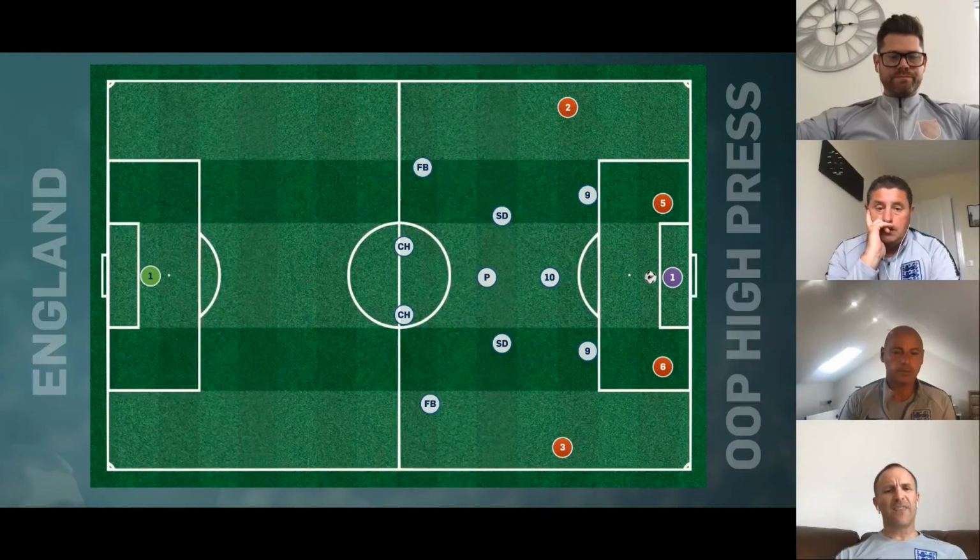So that gives you an idea about how we would deploy our players high up the pitch when the opposition have a goal kick. We call that our starting pressing position. We have two forwards, so we call them the nines. We have a number 10 that plays in the pocket. We have a side diamond and a pivot. What I talk about there is the players playing in between positions.